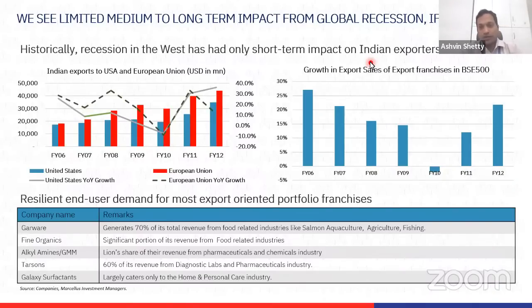For example, during the great financial crisis around 14 years back, we saw that revenues of the companies got impacted from the second half of FY09 and the first half of FY10. But then the recovery was pretty steep. We have shown a couple of charts on the top hand side, where you see that maybe for a period of 12 months at best, the revenues get impacted, but then the recovery is pretty steep.